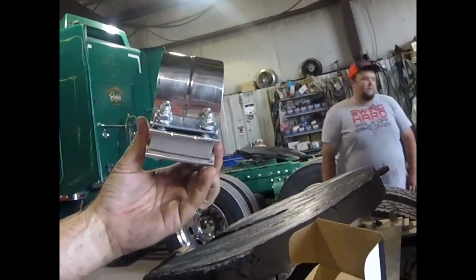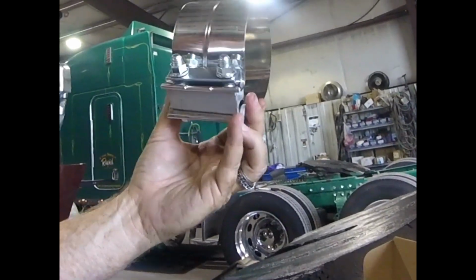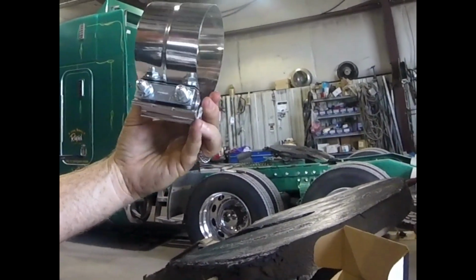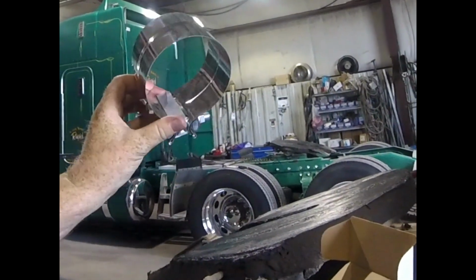Had a little bit of an exhaust leak, and this was torn in half, so we got a new one. But you have to make sure you get the right one because you can see this one's beveled. So it's all good to go now.